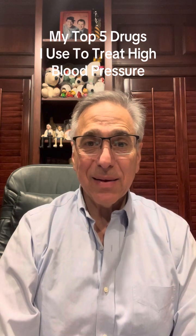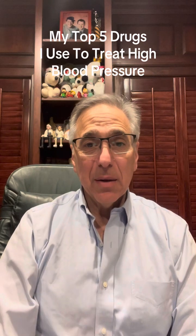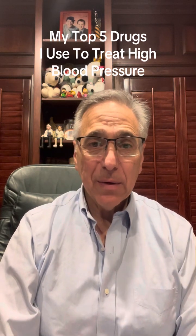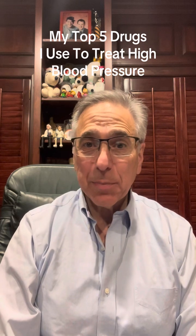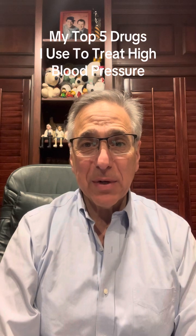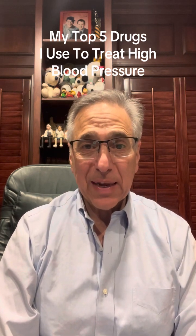Here they are. These are not in any order because no drug fits everyone. Number 1, hydrochlorothiazide or chlorthalidone. These are diuretics. I still prescribe a bit more chlorthalidone than hydrochlorothiazide, but a recent study showed they're basically equivalent. They work great and they're really inexpensive.